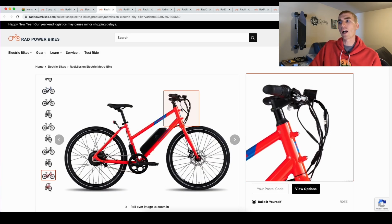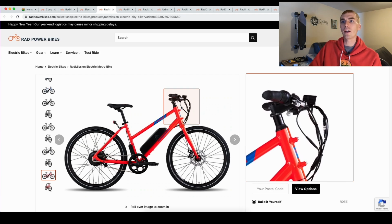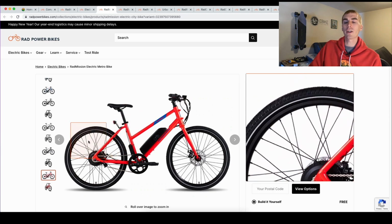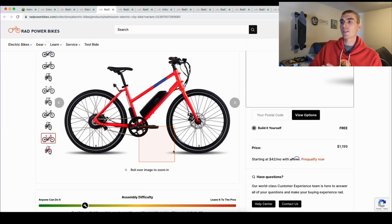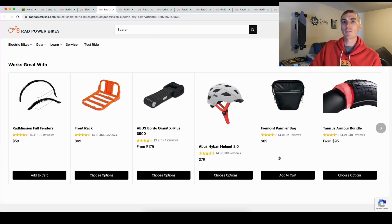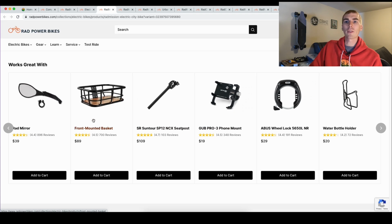So a couple more things on the RadMission. Even though it is affordable, you still get integrated front and rear lights. Really like that, but you'll notice that there's no other accessories on this bike. But one of the cool things is this is a great entry point price, but if you want to customize your RadMission, you can. We have the fenders over here on the left side. You can get the front rack. There's actually another front rack that you can purchase that can go on the front. That's the $89 one. Then you don't have to buy the basket that goes along with it.